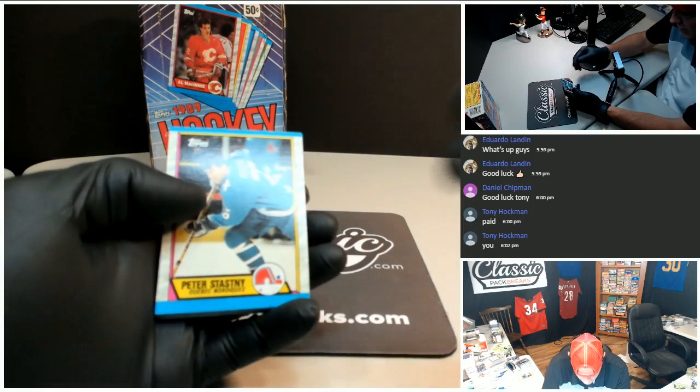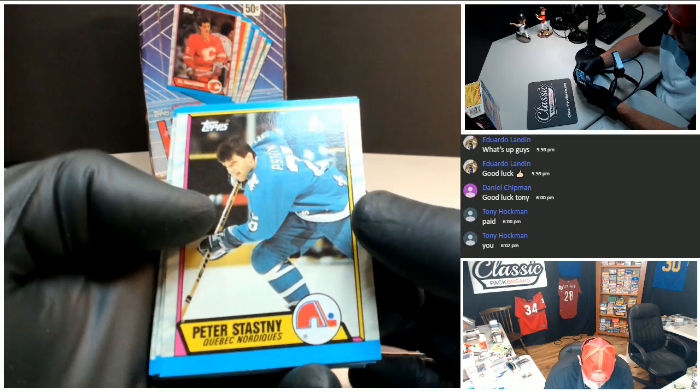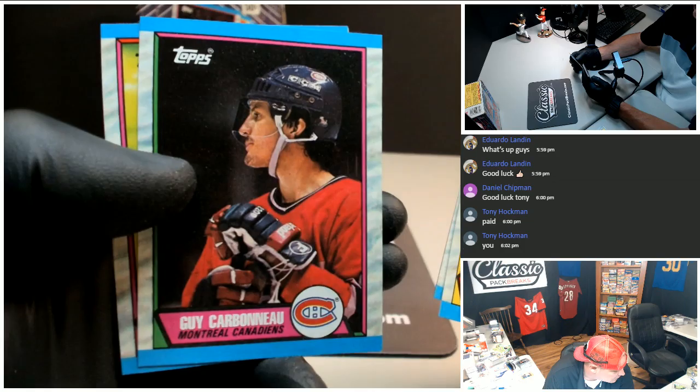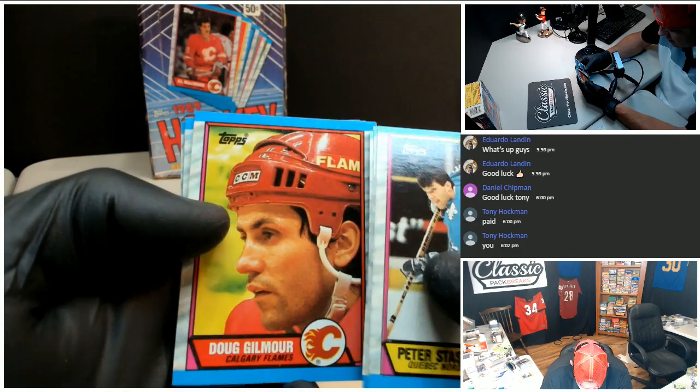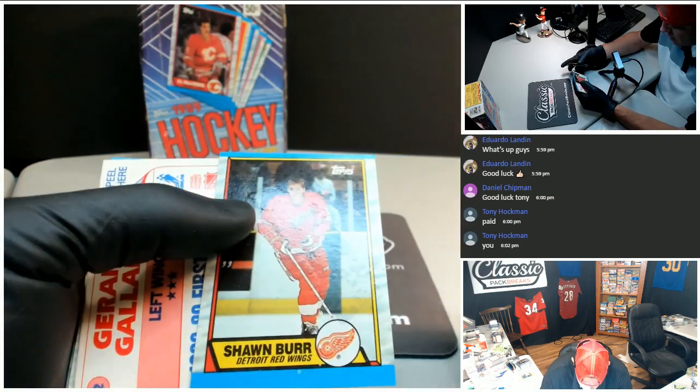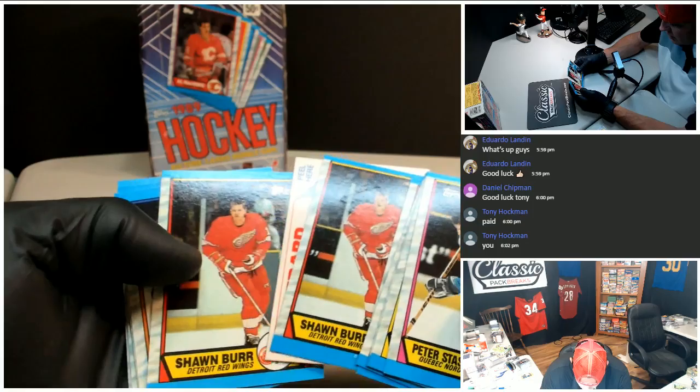All right, Tony, here we go. 89 Topps Hockey. Let's do this. Dale DeGray. Dino Ciccarelli. Guy Carbonneau, excuse me, I'll never get that one right. Doug Gilmour. Got one stick in here. Sean Burr. Look, two in a row. Sean Burr.